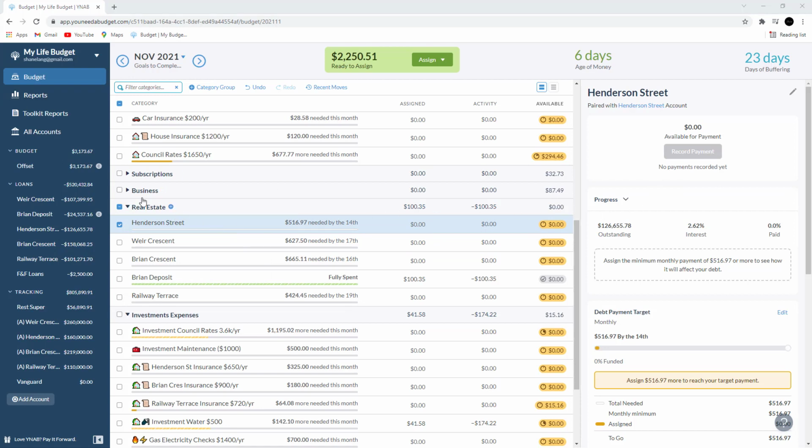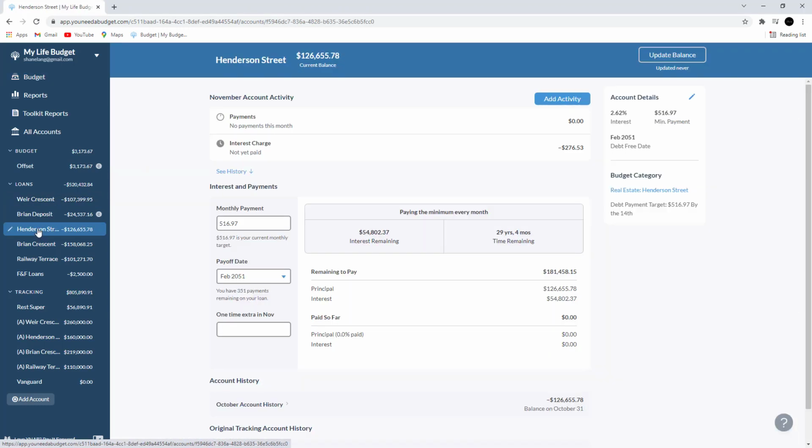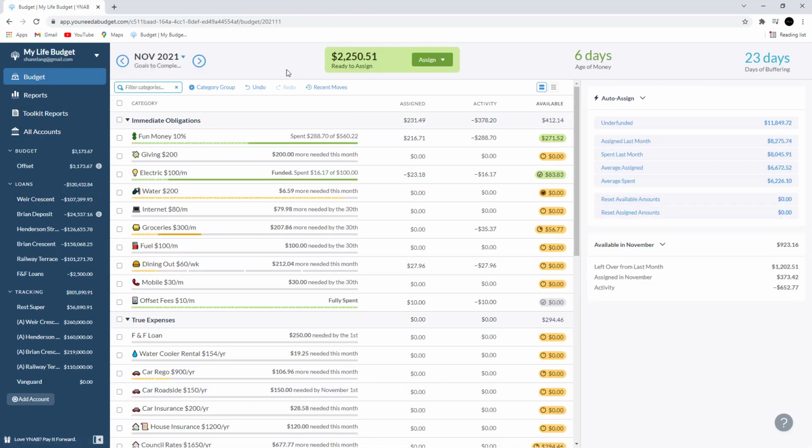So you click on one of these, or even actually up on top. Let's go Henderson here. Here we go. So you click on the side up here, and you can fill in your details. So what happens is, if you've got a loan, you can actually transfer it out. So when you go back into budget and you click on a loan, you should have a notification on top so you can convert it.